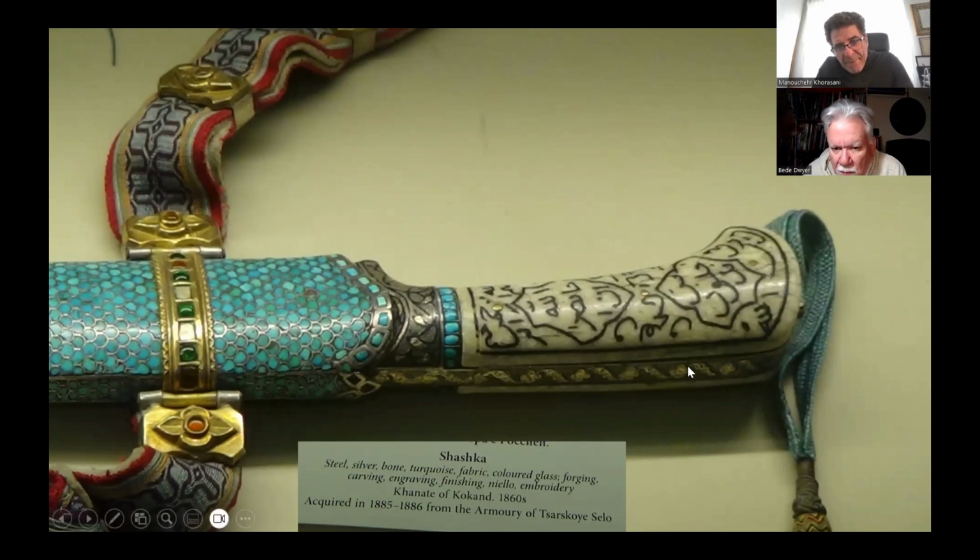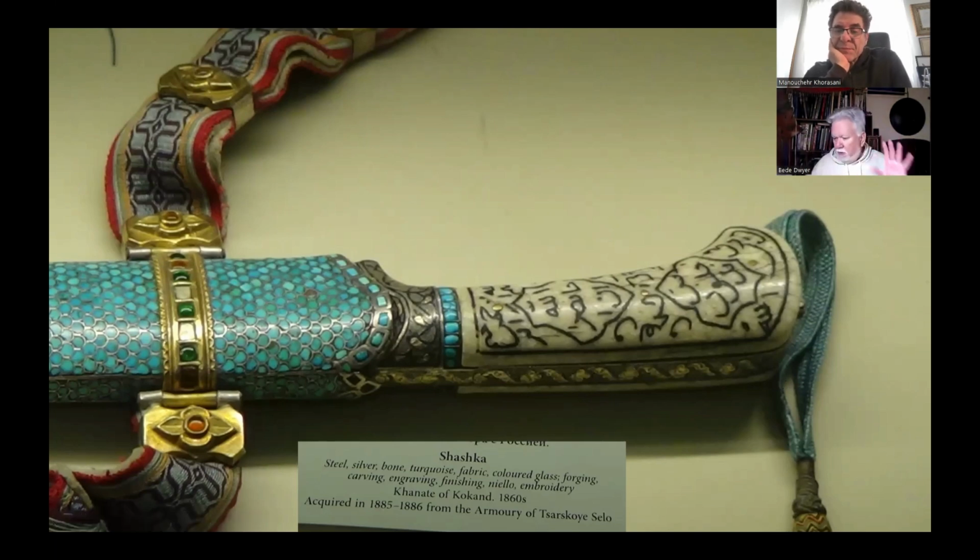When you look at the way it's made, that's just pure metalwork. This is metalworking really well done. But then you look at the inlay. This mosaic inlay of semi-precious stones is a very popular thing, even in Bukhara and Samarkand. It's really nicely done.